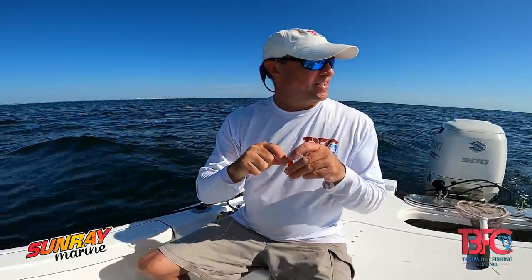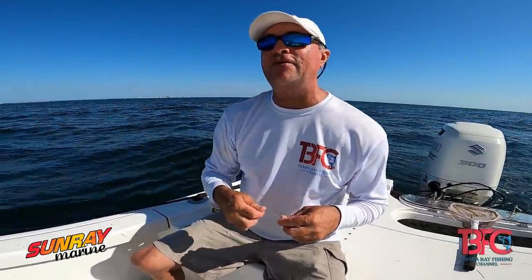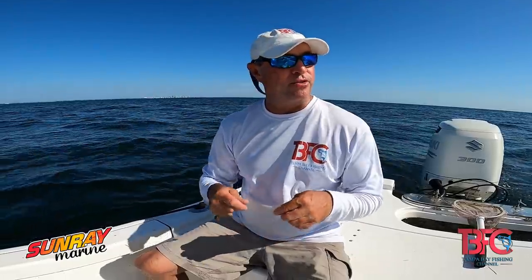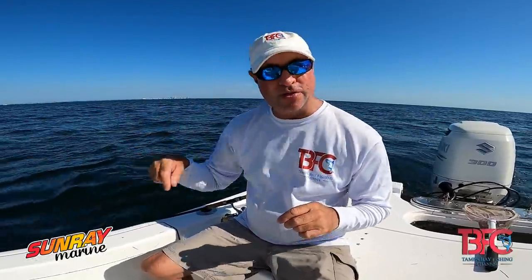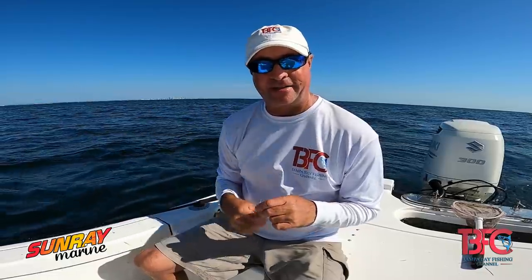So if you don't want to deal with the breakoffs, I suggest going higher. But if you want to deal with the breakoffs and get more bites and have an opportunity to catch more fish, then that's what I would do, is I would downsize my tackle. But that is one of the key reasons why we use the braid, is because of that loop in the line, especially when the tide's running like this.